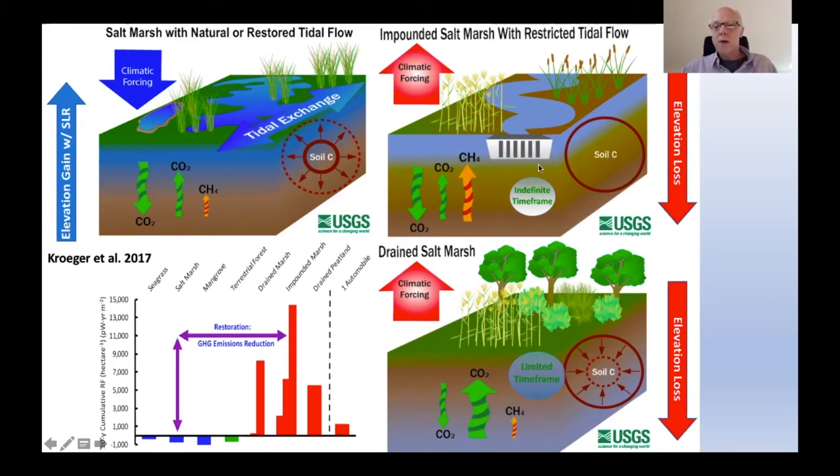On the top right, we have an impounded former tidal wetland. Often these ecosystems will become freshened due to runoff of fresh water from the landscape. The blockage of tidal exchange means that sulfate ion is in limited supply, and these kinds of ecosystems will therefore have a higher rate of methane emission. They'll often also have a smaller rate of net soil carbon storage, meaning that they don't gain elevation as well as a natural ecosystem does. And on the whole, they will tend to be a climate warmer.